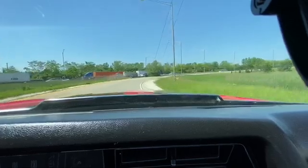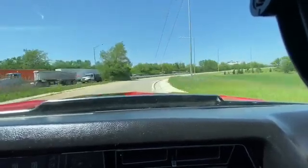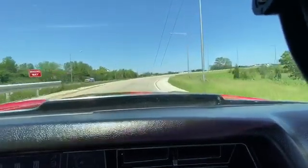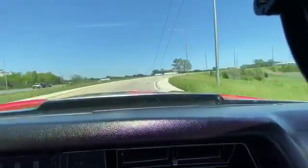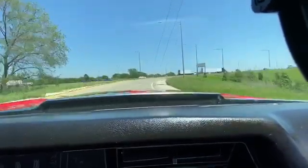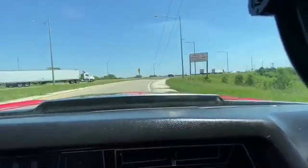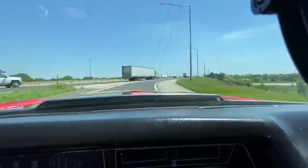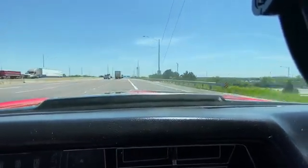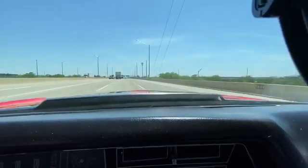Suspension feels nice on the car. Handling is really, really good, as you can see. I mean, I'm doing this at 50 miles an hour, and there's no tires squeaking or anything. I mean, the car's just awesome, guys. It is awesome.